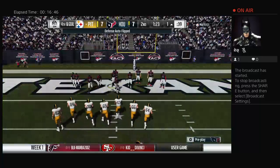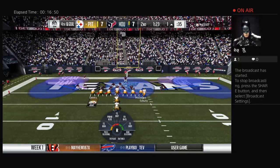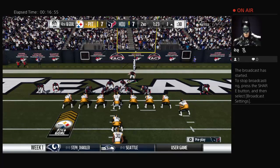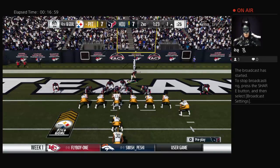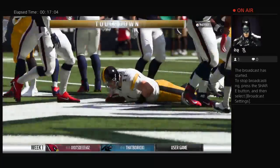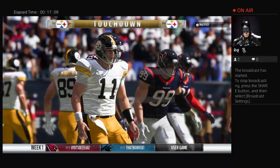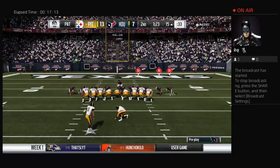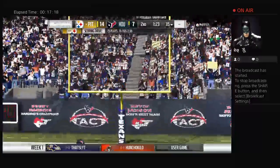A field goal would break the tie, but look at this. Instead, they're going to go for it on 4th and goal. They'll go with a keeper. And he's into the end zone. Touchdown, Steelers. It's their quarterback with his first career touchdown in his first career game. And the Steelers are able to strike for 6.